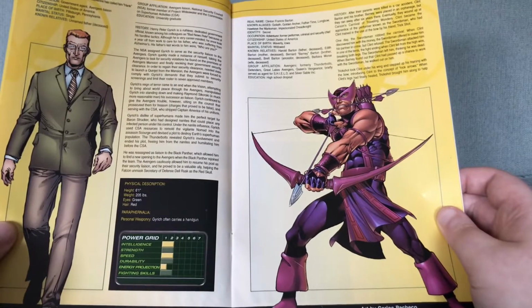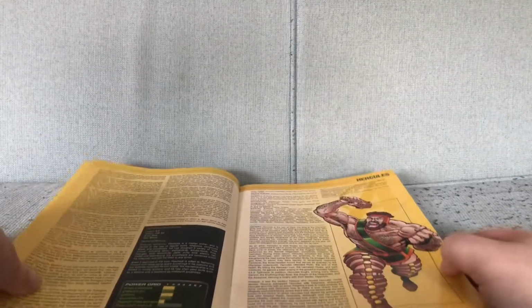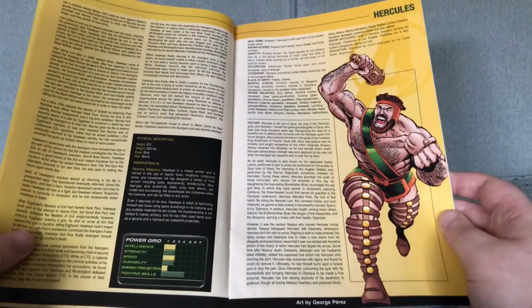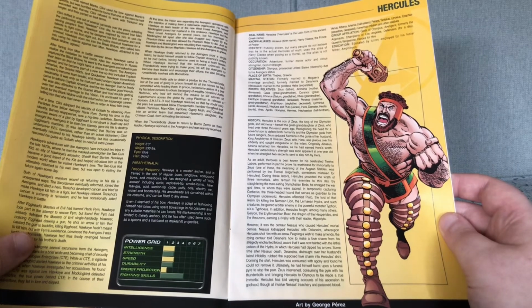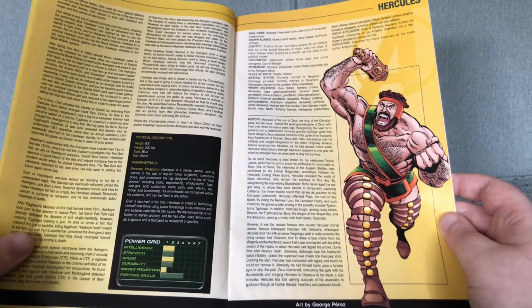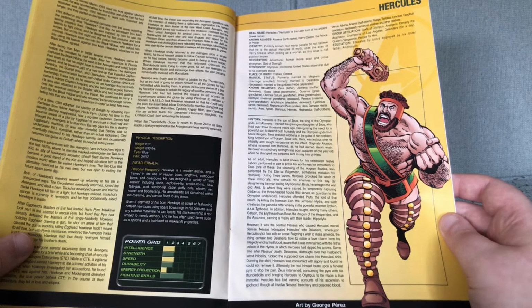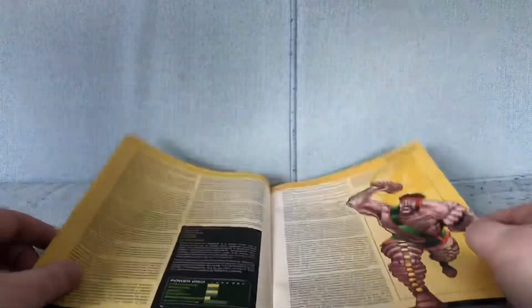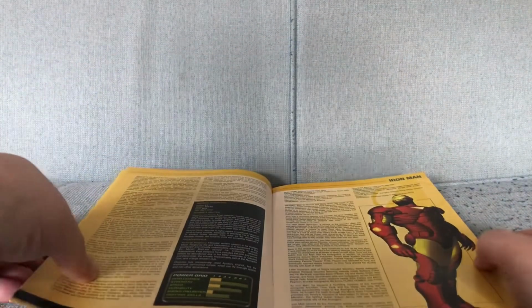Hawkeye here, and after him we have Hercules Man, and I do love this image of him, but again, I'd say it isn't a good profile shot. He is in action here. Nice to see Hercules Man included though. He is one that usually gets the Darth Knight treatment.